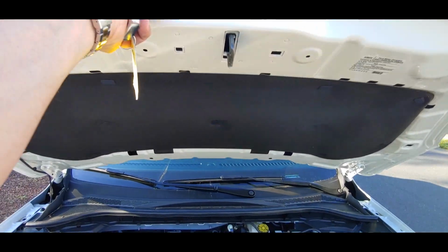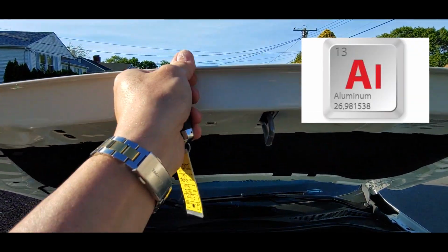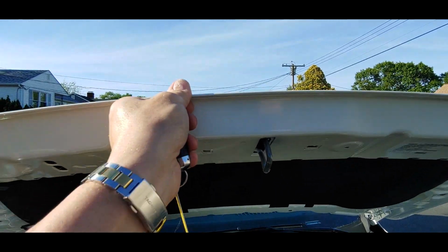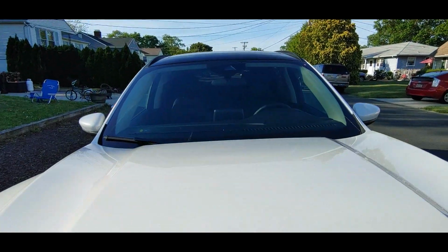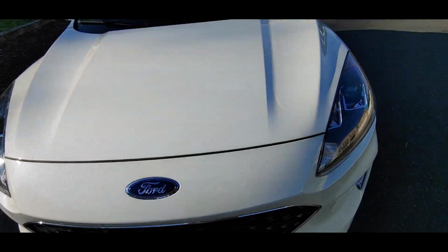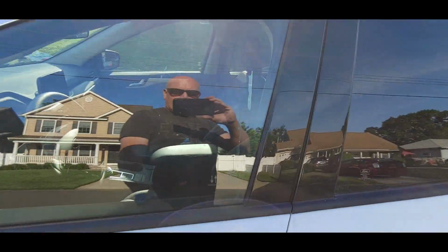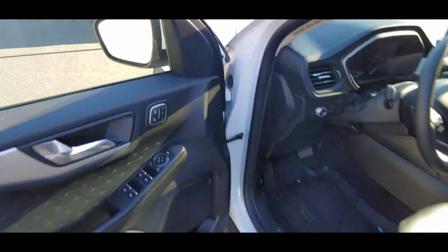I've been noticing a lot of the hoods today are very light. I mean, with the hood on my '08 Tacoma, you can work out with it. This is a very lightweight hood. So it just closes like that. So let's get in here and see how it runs.